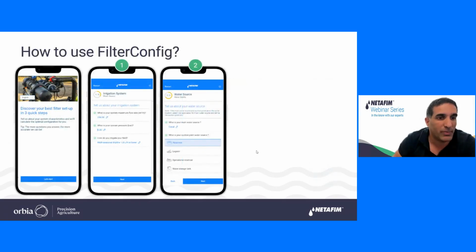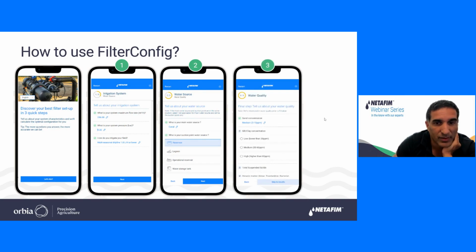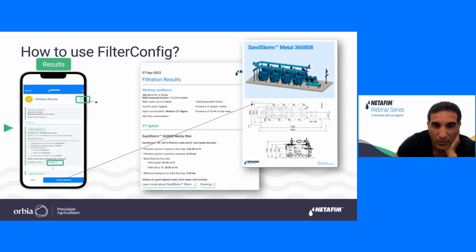The way it works is that it asks all the questions that I, or any filtration expert at Netafim, would ask you when you want to define the system, from the flow rate to the pressure to the irrigation equipment used in the field and the water source. At the end of this process, which takes a few minutes if you have all the data, you will receive a few recommendations, including system designs suitable for the parameters that you have described, with the working conditions shown at the head of the report. So this one is available. The link is in the filtration catalog, and if there is a need to share it, I can share it after this session.